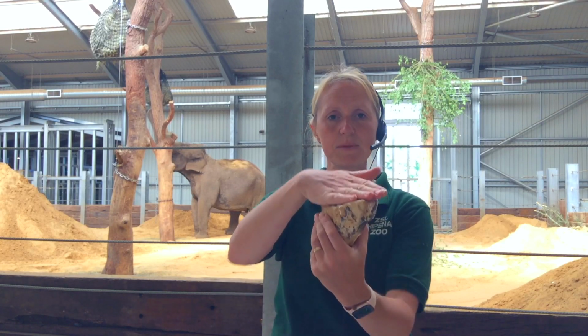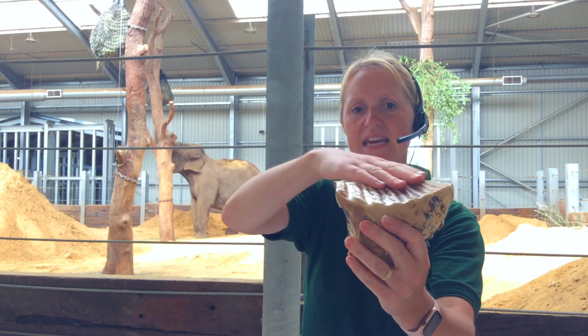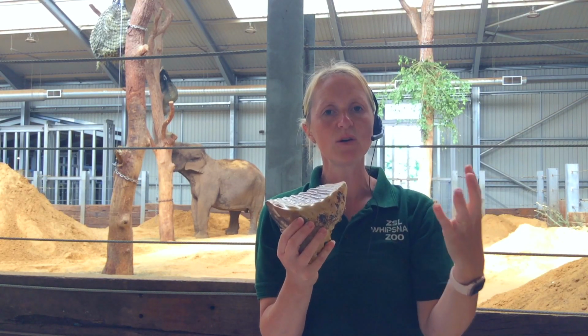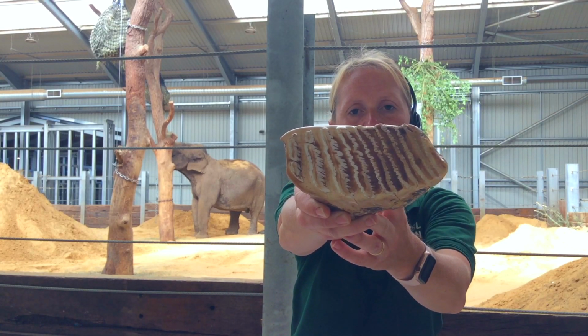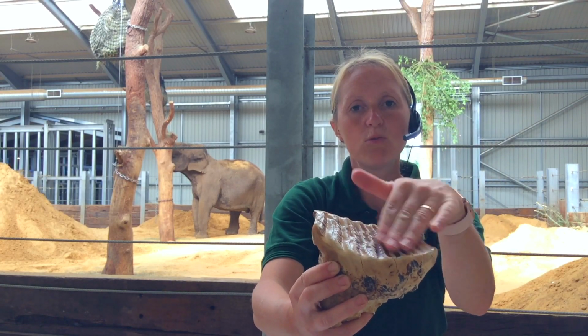And you can see it be nice and flat on the top there, so they can grind that food as they're eating all day. But can you remember what we said happens to that tooth? If they're eating all day long, it gets very worn down. And you can see with the grooves on the top of the teeth there, they are usually raised, but as the elephant eats more and more, they will get worn down.